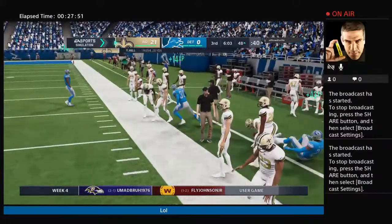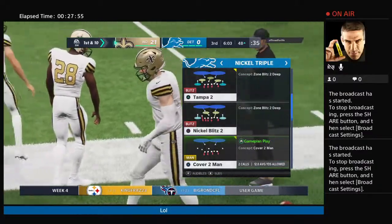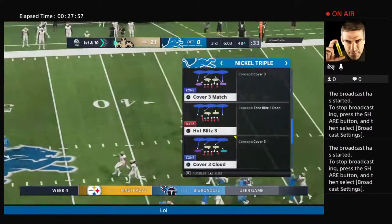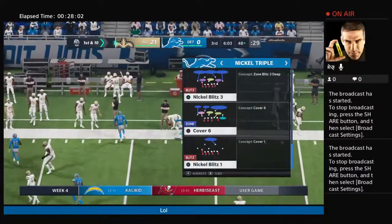Take this to the other side of midfield before going out of bounds. Excellent job on the keeper. 20 yards and a first down. Pretty ideal right there. Keep it yourself, get the first down, and get the heck out of bounds.